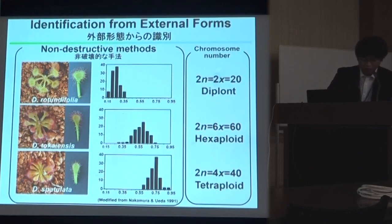In contrast to molecular and chromosome methods, which are destructive, this slide shows a non-destructive morphological comparison study by Nakamura and Ueda.